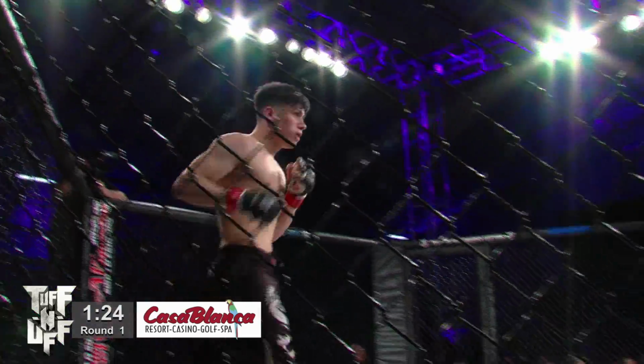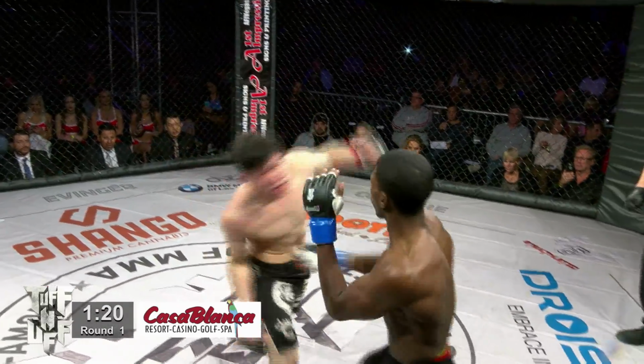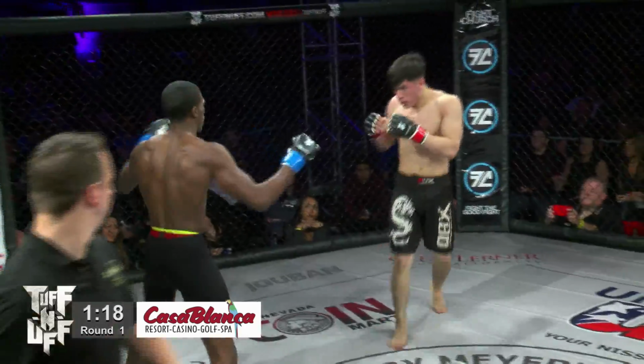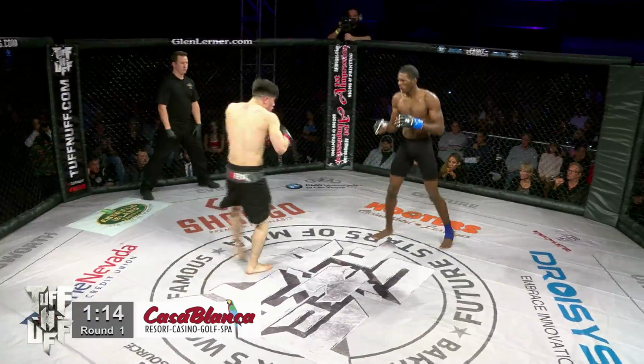Oh, they're swinging for the fences right here. Guys, it's going to be another highlight finish. Nice. Get the Instagram out. Oh, nice. Look at that uppercut, straight left. Ajai's doing a good job of staying light on his feet, moving around, using his lateral movement.